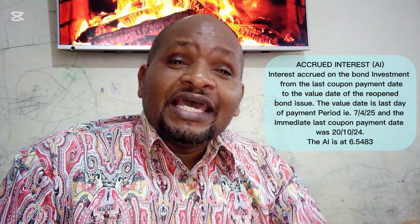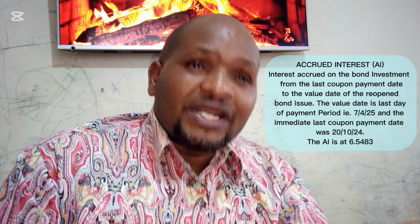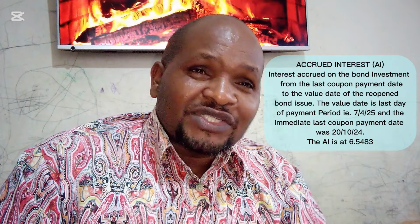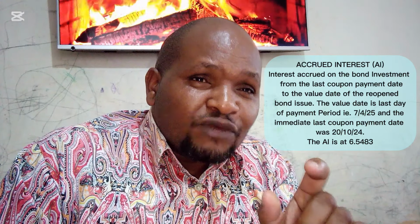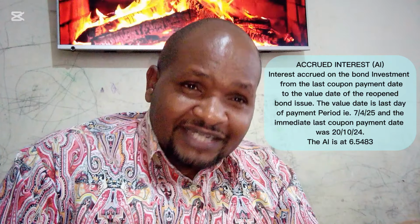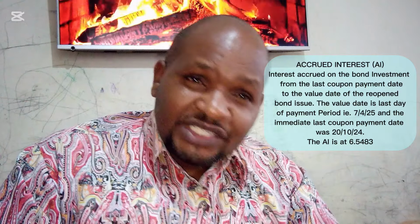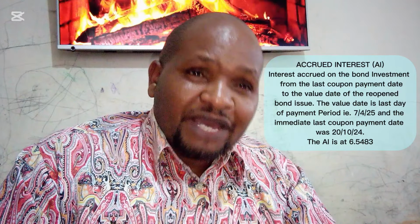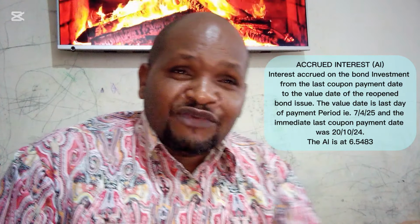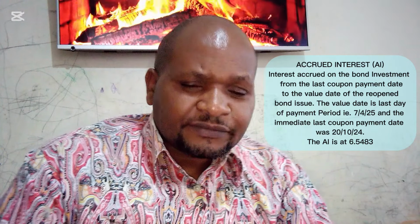In other words, if you are not to pay for that accrued interest, then on the next coupon date, when the coupons are being paid out, we should only receive coupon for the 14 days after our investment and the due date for payment of that coupon. So to receive the 100% coupon that is payable on 21st of April, then we have to pay or purchase this accrued return.